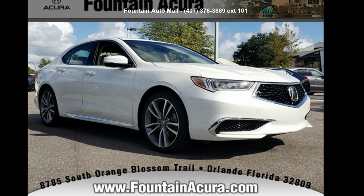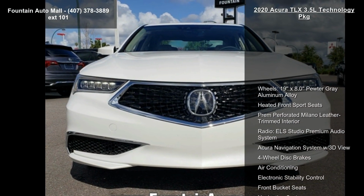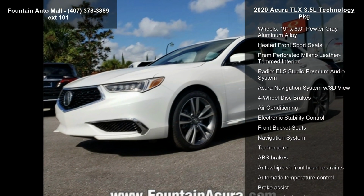Imagine yourself in this Acura 2020 TLX 3.5L technology package. If you are looking for a first-class ride, you have found it.